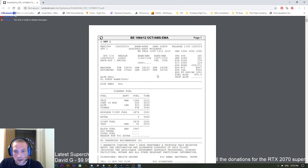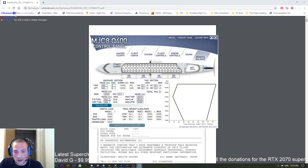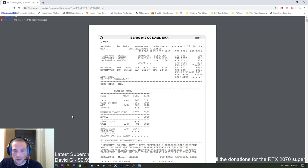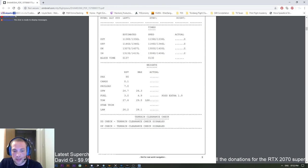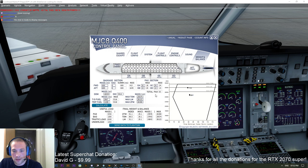Okay, so fuel. 2967 is our takeoff fuel. Trip fuel, I'm going to say 3,100. Slightly more than I normally would. That's fine, just to give us that extra. Pax is 66. 66 pax. Okay, we are good. We've got 1,200 kilograms of baggage. So that's fine.